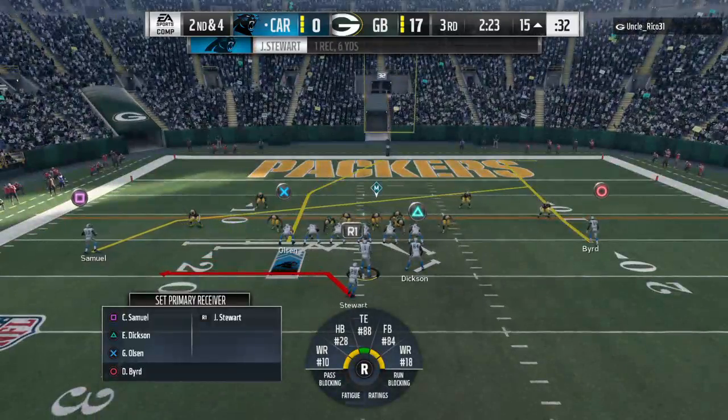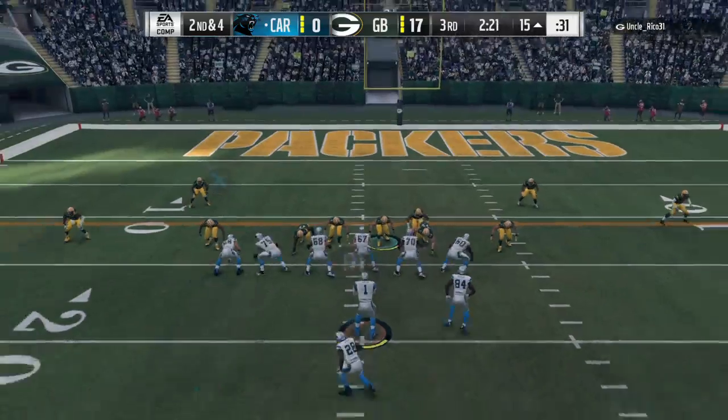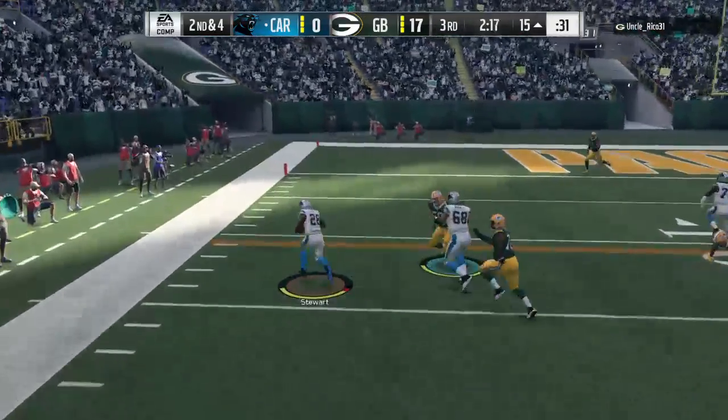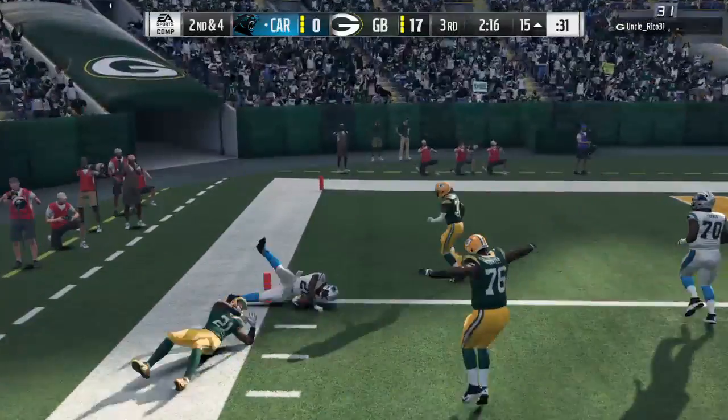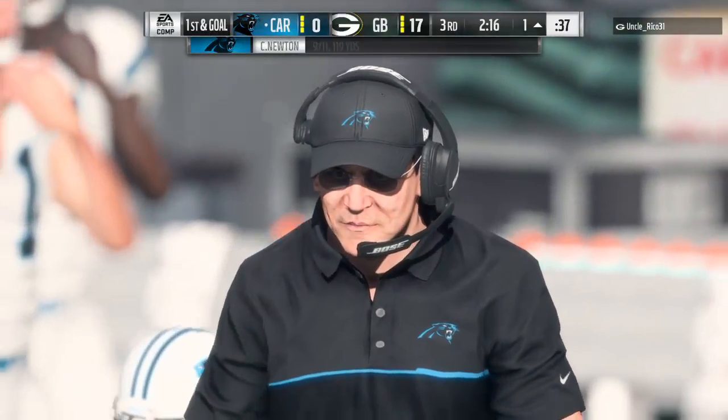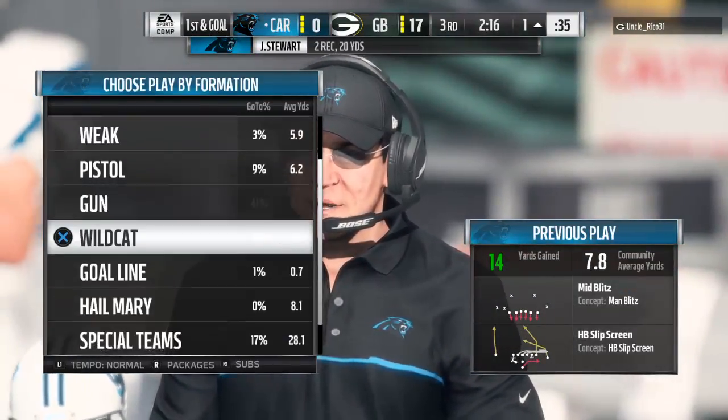For a second there, I thought that might break big. Screen pass. Looked like it was coming together. Looked like there was an opening. Still, ended up with a solid gain. A nice pickup of 14, and it moves the sticks, sets up a 1st and goal.